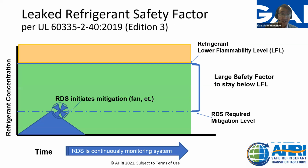Next slide, please. So I hope that you understand HVAC safe operation by utilizing RDS, detecting refrigerant leaks, and initiating mitigation.